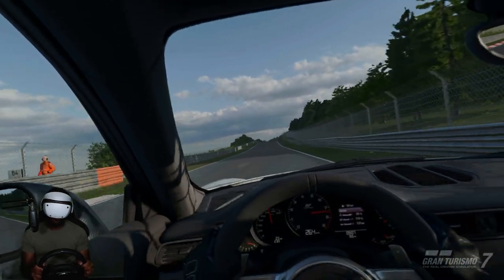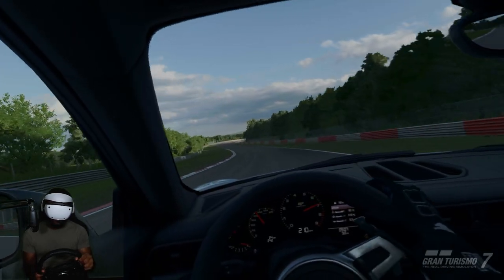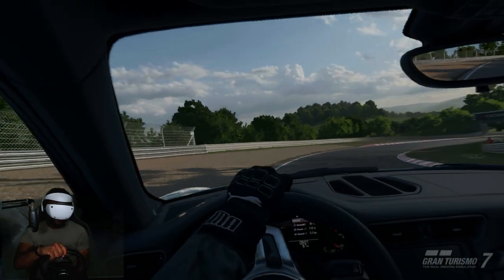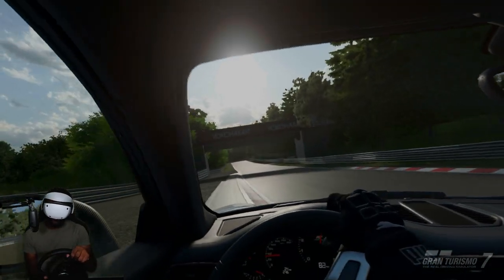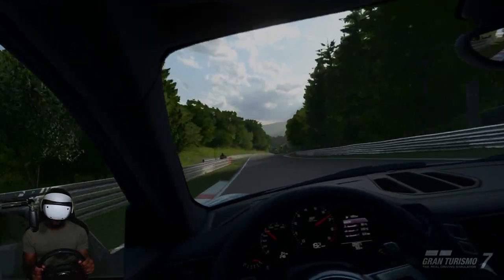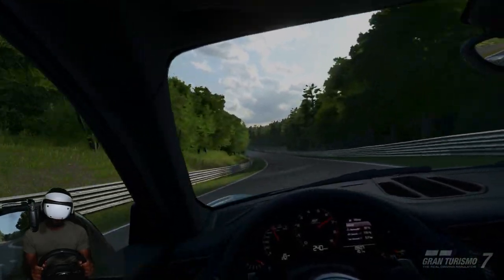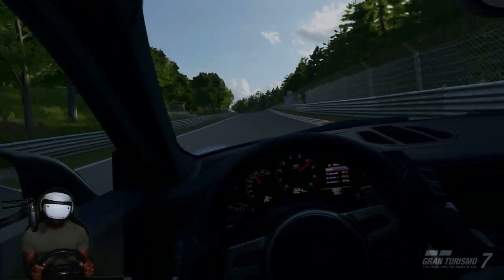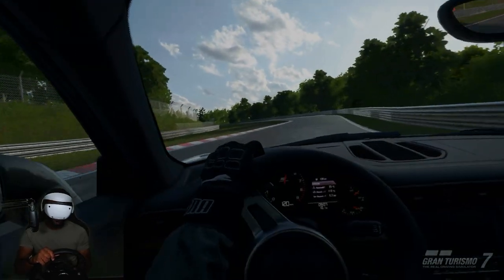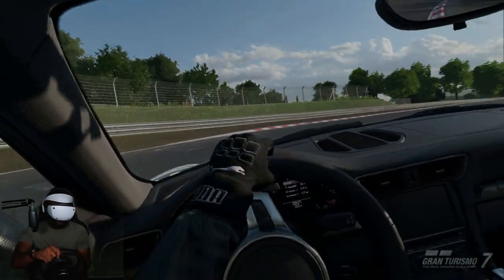Feel like it's been a while since I've been on this track. Well, I think this is the first time I've been on this track on the wheel, to be honest. I think the last time I was on this track, I did controller. Which is to say, it's been a long time since I've been on the Nürburgring. Nope, actually that's a lie, because I did do my license test on the Nürburgring. And that time I had the G29. So, yeah.